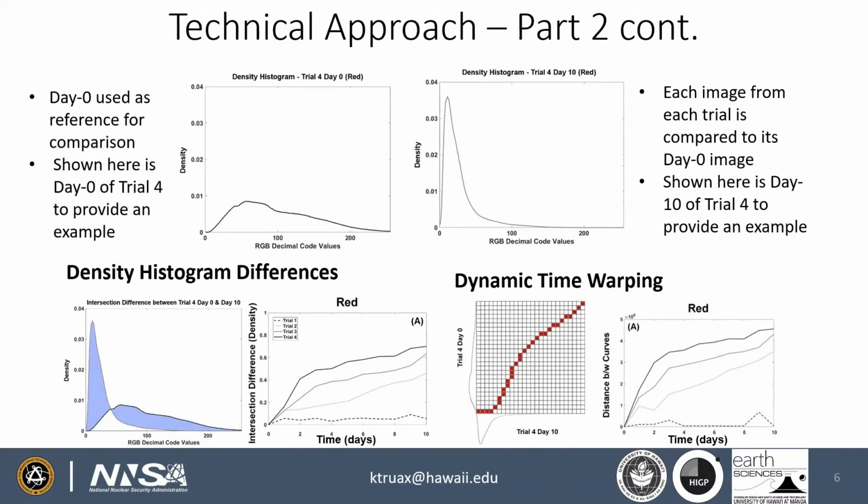These RGB density histograms were then used to define the differences in images between the control and each of the treated trials. To do this, we used 2 different methods to compare the histogram curve.